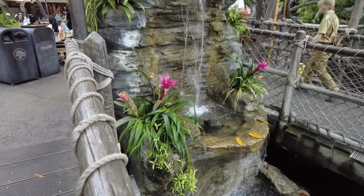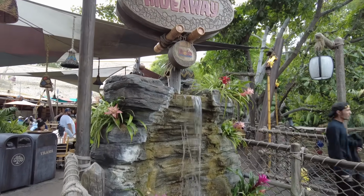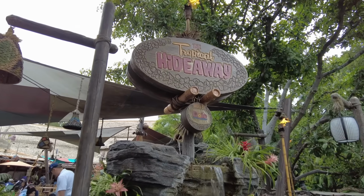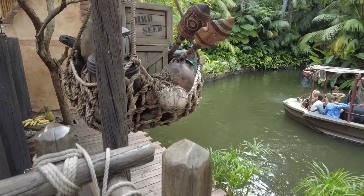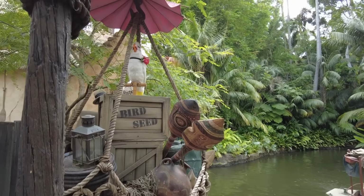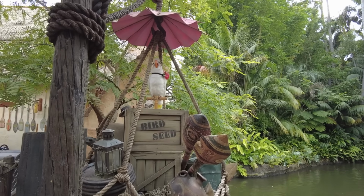Well, in 2018, Disneyland opened the Tropical Hideaway as a new quick service location, which actually has excellent snacks, including a rotating menu of delicious bao buns. However, if you walk into the seating area into the river where the Jungle Cruise is located, you'll actually spot Rosita as an animatronic figure sitting on top of cargo.